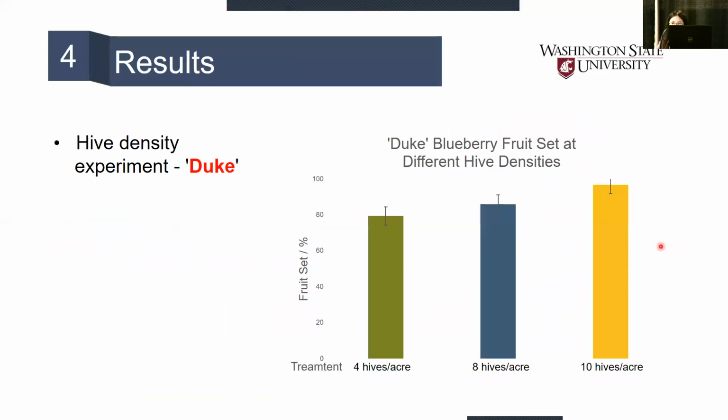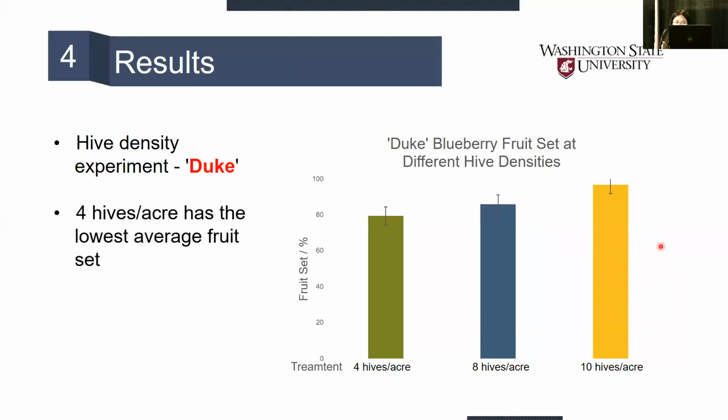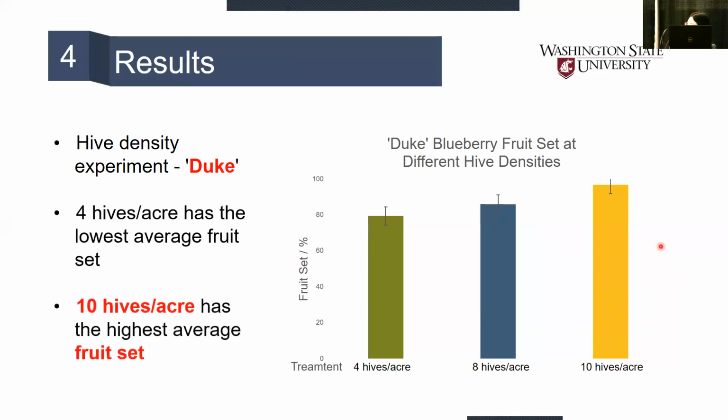And let's see, is it the same in the Duke? Here is the Duke fruit set at different hive densities. Green color is the fields with 4 hives per acre, blue color is 8 hives per acre, and yellow is 10 hives per acre. And numerically, we can see 4 hives per acre in the green color has the lowest average fruit set, while yellow color, 10 hives per acre, has the highest average fruit set.